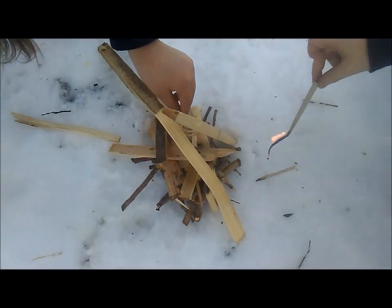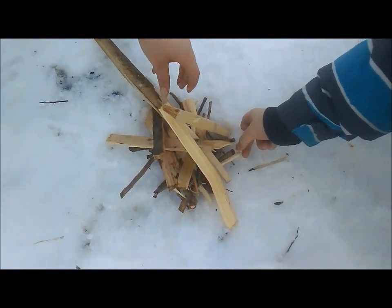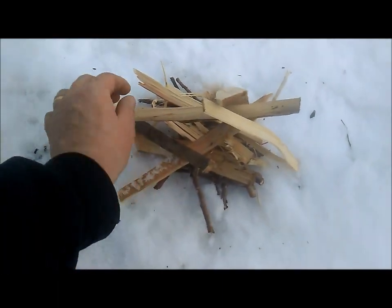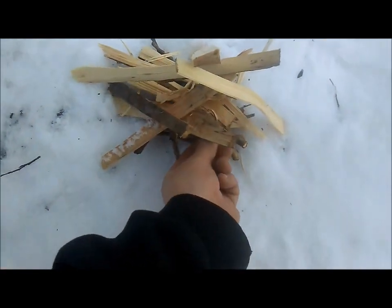Don't play with it after you get it on there. Throw it in there, Keegan. We got to try to make Keegan a fire. You need to have your fire properly laid out. You need to have kindling underneath. This stuff is your kindling. You want to have this stuff under. That's the stuff you light.